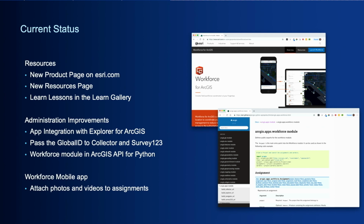But we've gone through a few changes in the past year or so that I wanted to point out. We do have new resources on our product page. We have a resources page that has a number of tutorials that get you up and running. And is everyone familiar with the Learn Gallery? Have you heard of the Learn Gallery before? A couple of you. James, you don't count, you work for Esri. Red badges can't raise their hands, man. If you go to learn.arcgis.com, there's a gallery of Learn lessons, and it's a great resource for you whether you're using Workforce, any of our other field apps, or any other aspect of our platform for that matter. A lot of what's in there is how-to articles that step you through getting used to using some of our products.